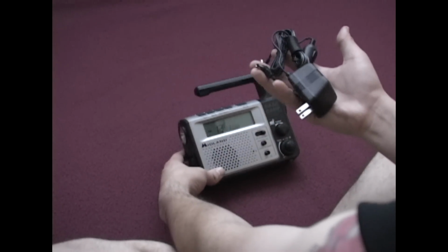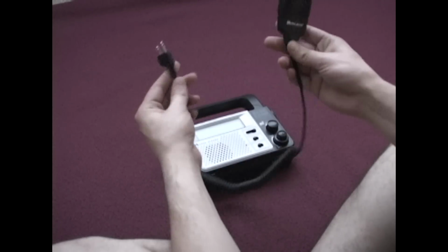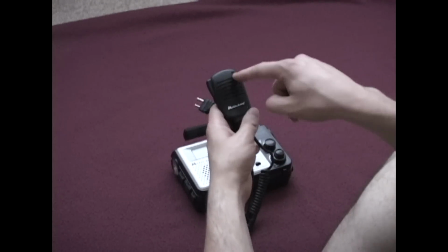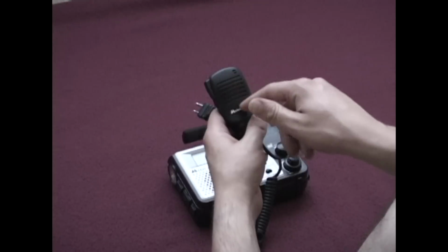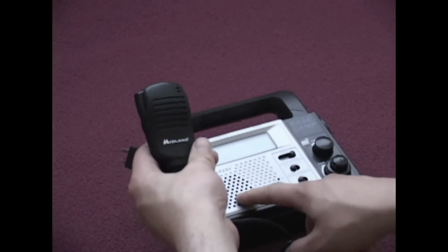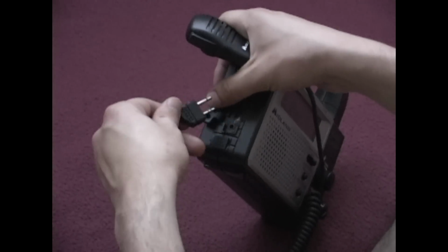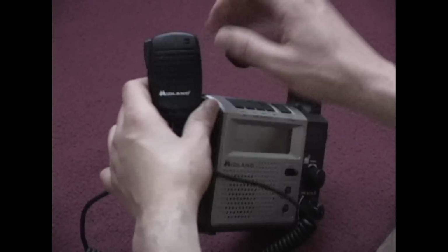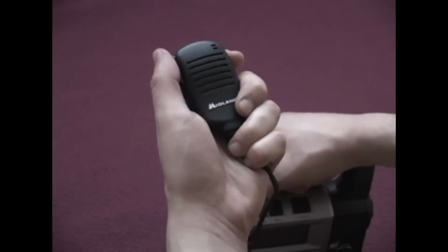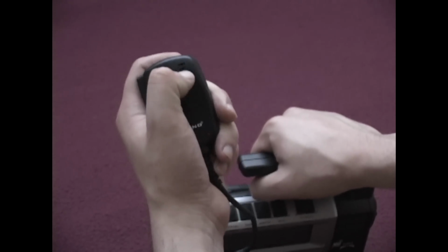Aside from the AC and DC chargers that it comes with, one of the nice features is that it also comes with a microphone. It's also a speaker, so when you're using this attachment, your mic part is in here, and then you've got this really small speaker in here. It's really not that great a quality, not like the sound that comes from the radio. So when you plug this into the microphone port here, you can use your radio. It's got its own push-to-talk button on the side. Again, all your audio output is coming from here, and your audio input, obviously, is the microphone, the small hole there.